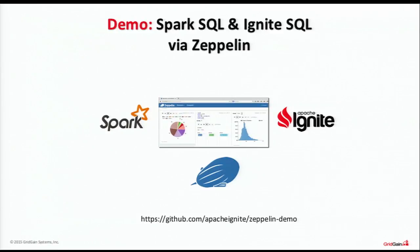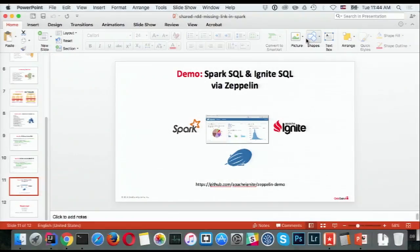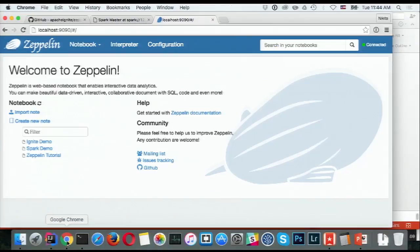What we're going to do is I have Zeppelin configured with two data sources. One is Spark, which runs on one node. And one is Ignite, which also runs on one node. I loaded up exactly the same data set in both. I'll show you what the data set is, and we're going to run some queries and see some performance differences. So bear with me. Let me show you what we have.